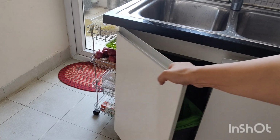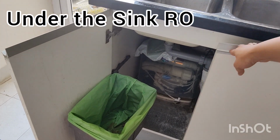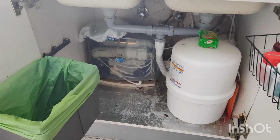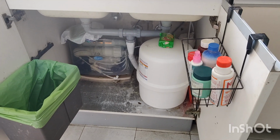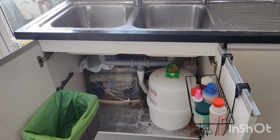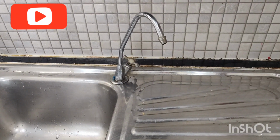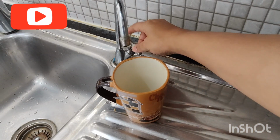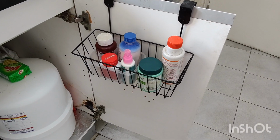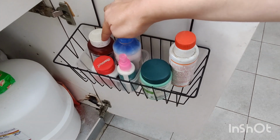Utilized my under the sink space by installing the RO, which is quite comfortable and did not look bad at all. One side has been used for wall mounting the dustbin and the other side has been used for keeping the daily usage of medicines. And this is my RO drinking water outlet, from where I can easily grab a glass of water. Since I have placed my medicine organizer here, I have never forgotten taking my medicines.